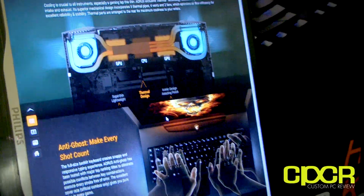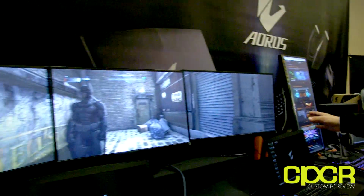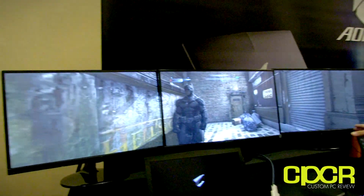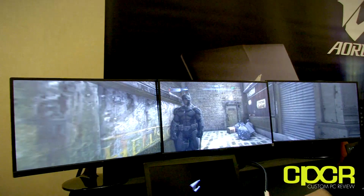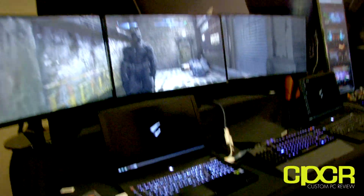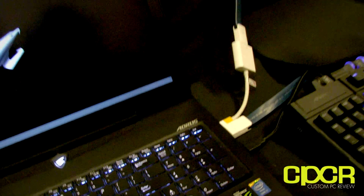You can see the laptop has been running since morning. We've been here for almost 10 hours now. We have people playing Batman Arkham Origins right over here. I'm going to show you on this side here, this is the Nvidia Surround display that we have. It's running off 2 HDMI cables and 1 mini DisplayPort. I will talk about the ports in a second. As you can see, this game has been on all morning. We have had people play on this all day long.